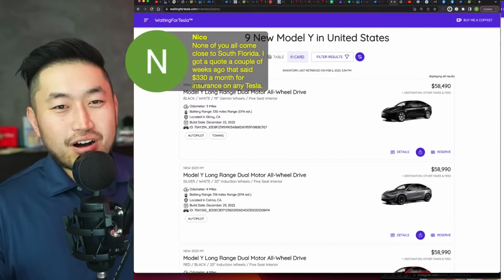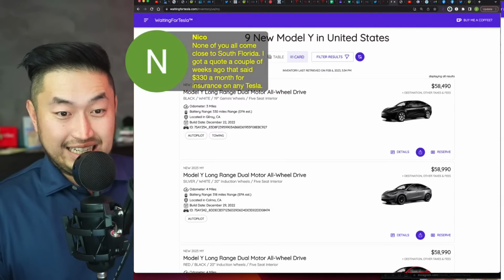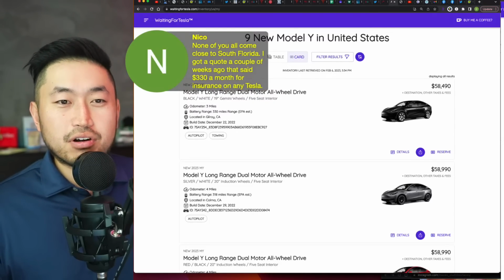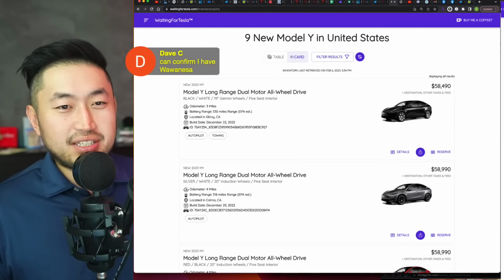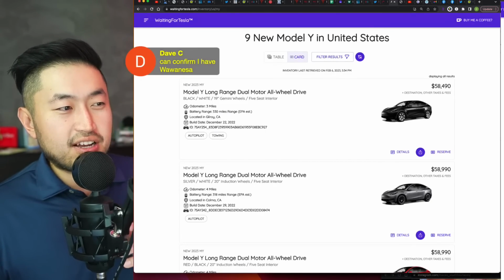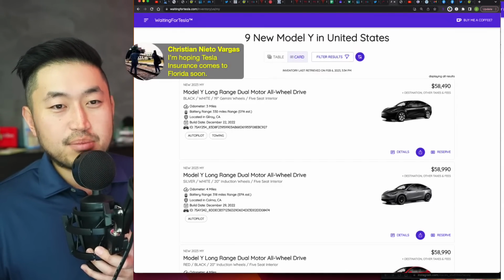None of you all come close to South Florida. I got a quote a couple weeks ago. They said $330 a month for insurance on any Tesla. Eek. And Tesla insurance is not in Florida, right? I don't think so. Can confirm, I have Wawanesa. Yeah, Wawanesa is good. They're a little bit strict on some stuff, but good customer service and decent rates. I'm hoping Tesla insurance comes to Florida soon.